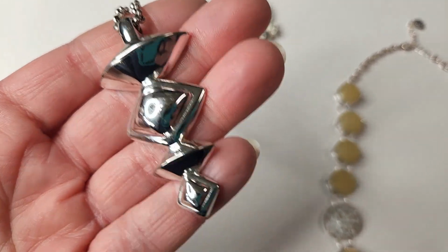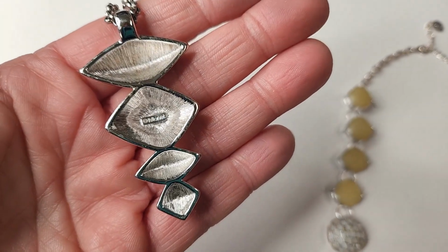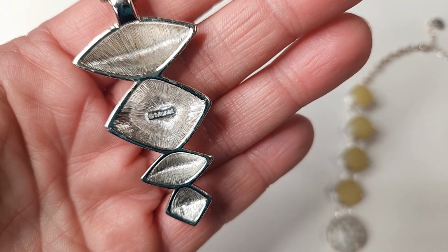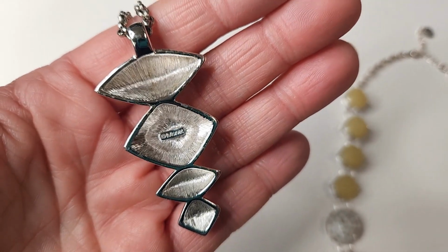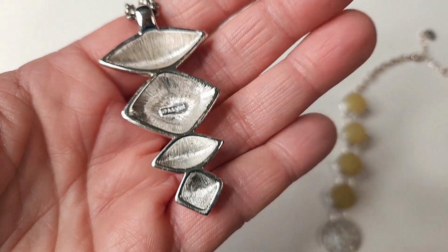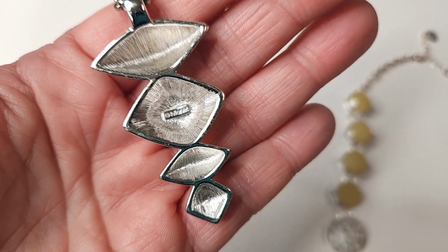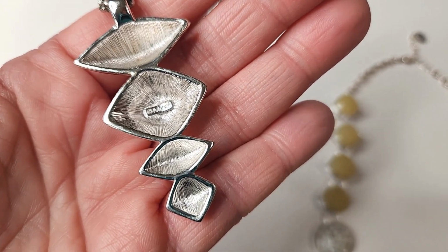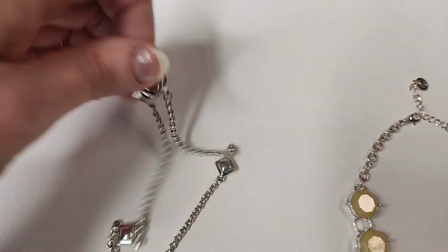It's got some wear on the top, some rub marks, but you flip it over and it looks newer on the back. It says Monet with a copyright symbol, so we know it's after 1955. And that brushed stroke on the back here is newer looking. It looks fresher, cleaner, like machine brushed. Let's look at the clasp real quick.